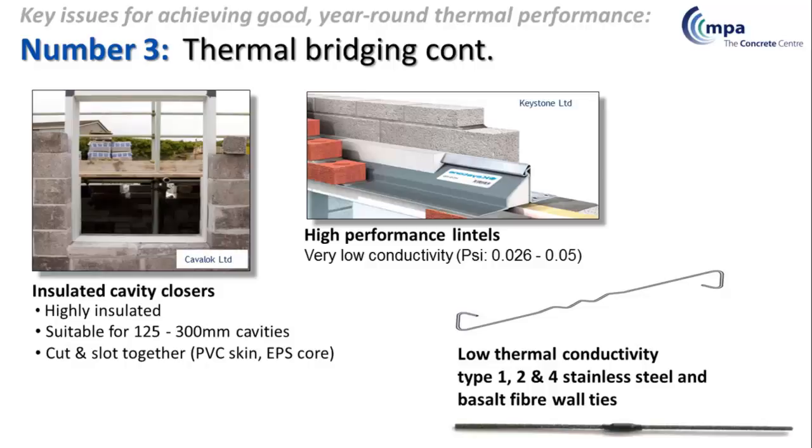We've also got low thermal conductivity wall ties available these days. That one at the top there, the stainless steel tie, looks very conventional, which it is in many ways, except that it's a type 4 tie, which means it has a very small cross-sectional area, so it conducts very little heat. And importantly, these are now available for larger 150mm cavities, which wasn't the case a few years ago. If you had a larger cavity, you had to have a really substantial wall tie which conducted loads of heat. Don't need to do that anymore.